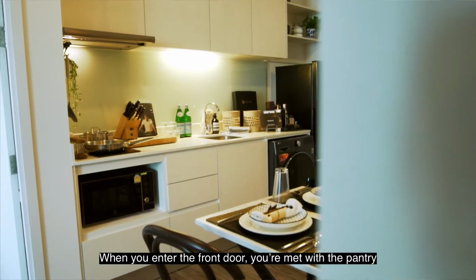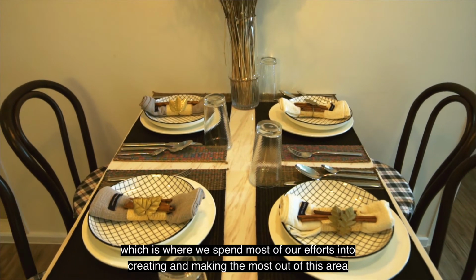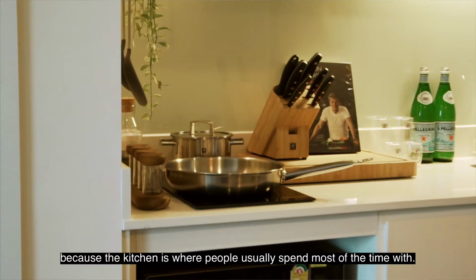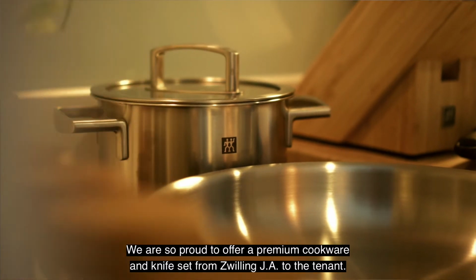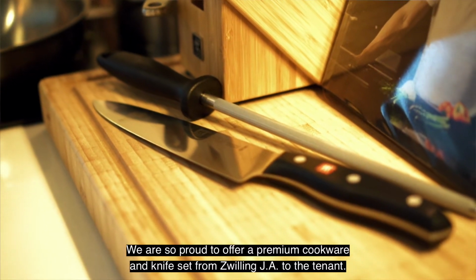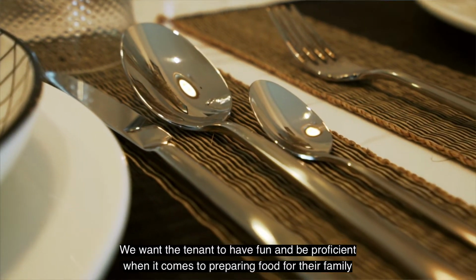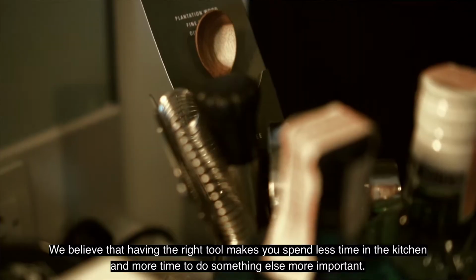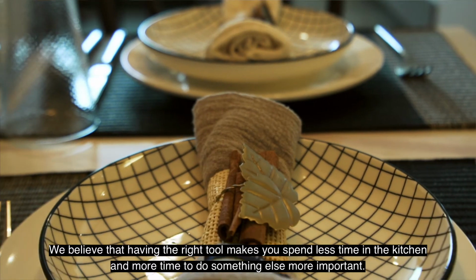When you enter the front door, you meet the pantry, which is where we spent most of our effort, creating and making the most out of this area, because the kitchen is where people usually spend most of their time. We are so proud to offer this premium cookware and knife set from a Swiss company to the tenant. We want the tenant to have fun and be proficient when it comes to preparing food for the family. We believe that having the right equipment makes you spend less time in the kitchen and more time to do something else, which is more important.